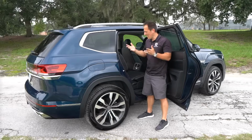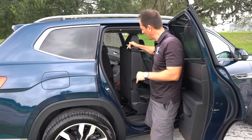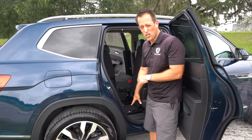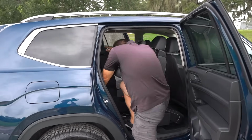But why don't we go ahead, let's get to the third row and see if your passengers are gonna be happy back there. All right, guys, that third row, let's see how it goes. It's real simple. You pull up on this handle. I like how easy it is to do that. Slide the seat right out of the way. You got a good landing strip for your feet, hard plastic, so you're not gonna tear up the carpet, and you're just gonna climb on in.